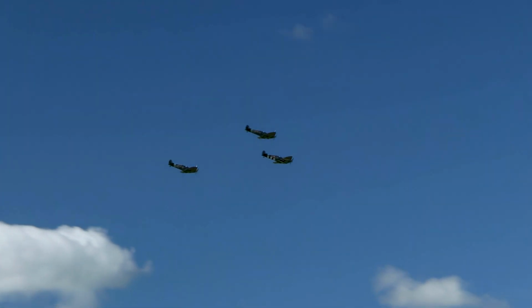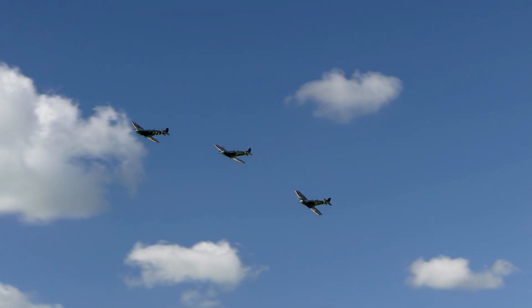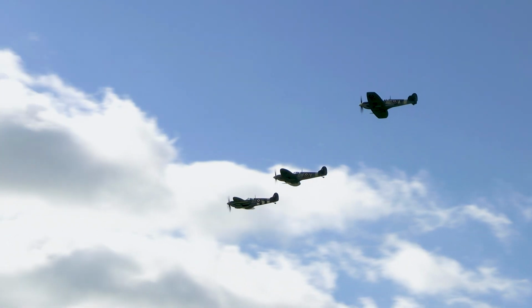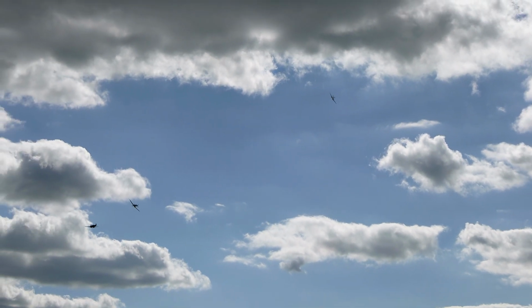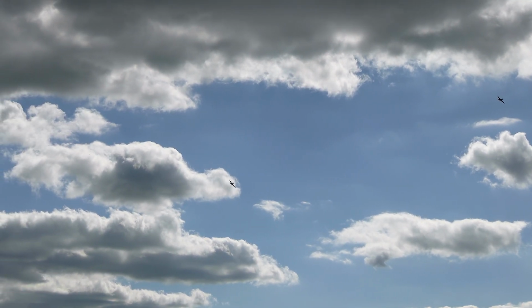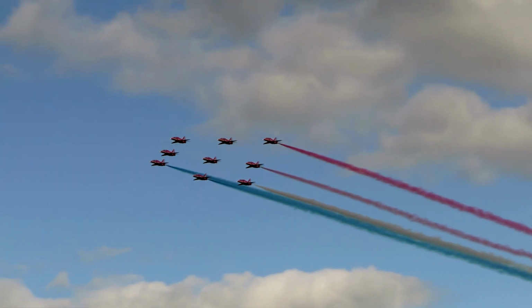Beautiful smooth lead from Paul in the lead, and the white wing is Nick Smith. Royal Air Force Aerobatic Team, it's the Red Arrows!